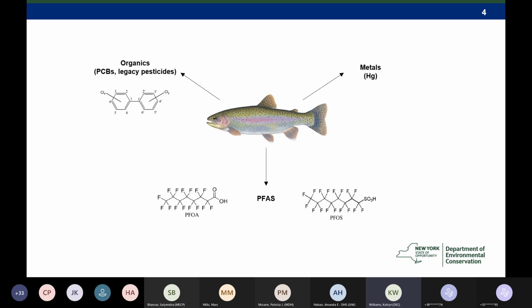We also then have metals. Right now we're just looking at mercury, but we are setting up to look at a variety of different metals with ICP-MS availability. And then finally, the most recent addition to our triad is PFAS, which is what I was hired on to do.